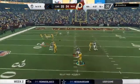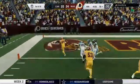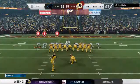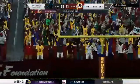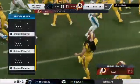On 1st and 10, Eason. Now they set up the screen. That's complete. And he is into the end zone for a Washington touchdown. A great effort there with his first career NFL touchdown. And the Redskins are able to stretch the lead out further. Extra point was hooking, but he does make it through. And that pushes the lead up to 11.